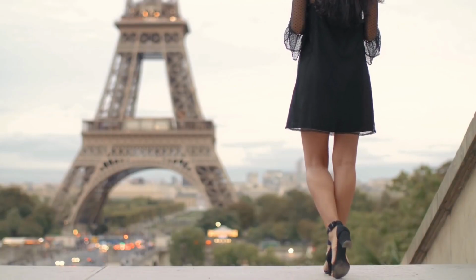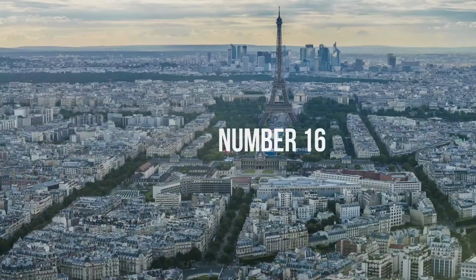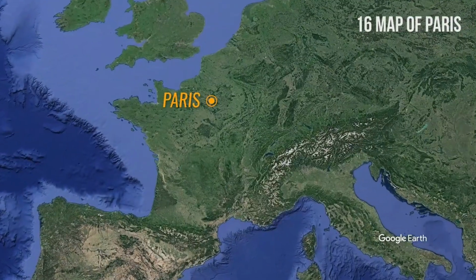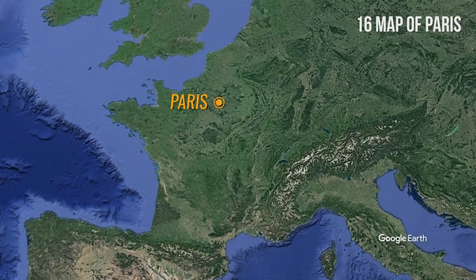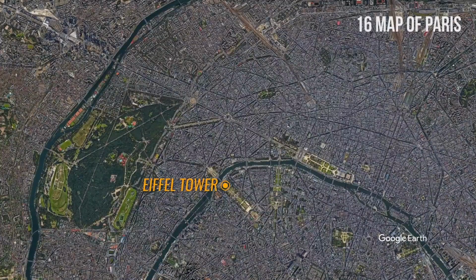Here are 16 essential tips to know before you visit Paris. Number 16. The map of Paris. Paris is situated in the northern part of France, on the river Seine. For orientation, let's start with the Eiffel Tower.